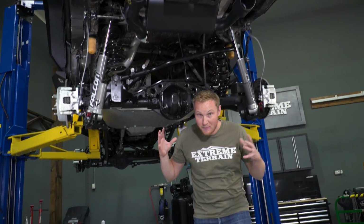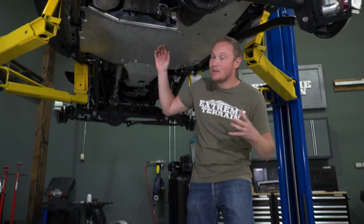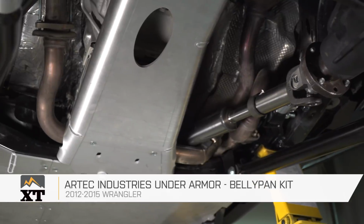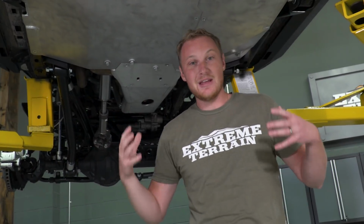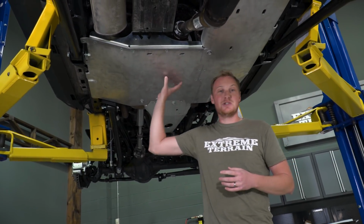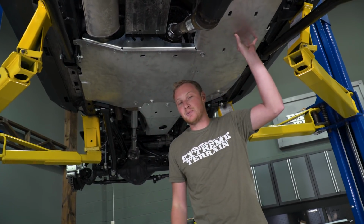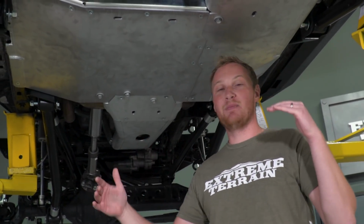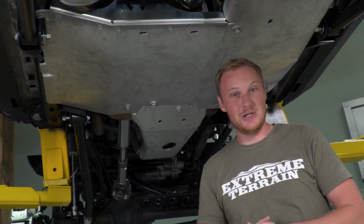Up here, one of the biggest pieces that we installed is going to be the ARTEC Industries BELLYPAN kit. And this is going to give this Jeep protection really from front to back, everything that you would want to protect when you're off-road. It's going to cover that oil pan, the transmission, the transfer case, even adding some protection to the gas tank. So when Brian's out there, when he's wheeling this thing hard, he's not going to have to worry about messing up any of the soft underbelly of the Jeep.